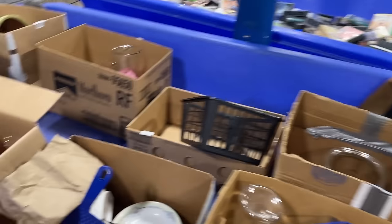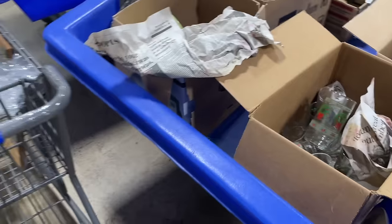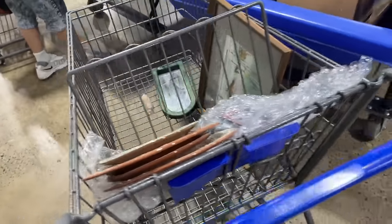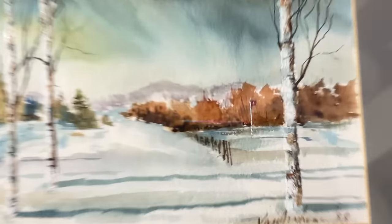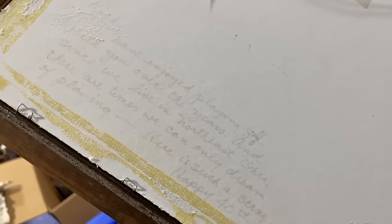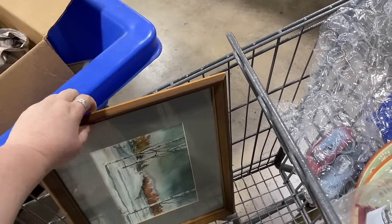Kind of busy here this morning. Mom and I are a little late, 9:30-ish. Of course, we hit the art first. Found a little watercolor. I'm gonna have to identify the artist here. But this was a gift. It's actually a golf course. You see the little flag there? And there's a nice note on the back to Rich, I think, or Rick. For their 40th, the artist did this little piece. So we're gonna look up and see if the artist is of note.